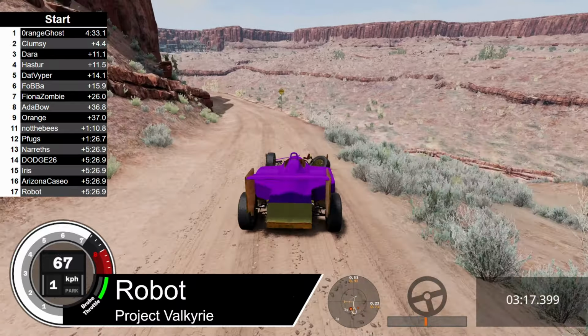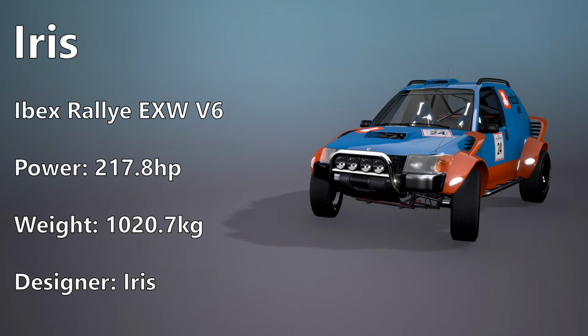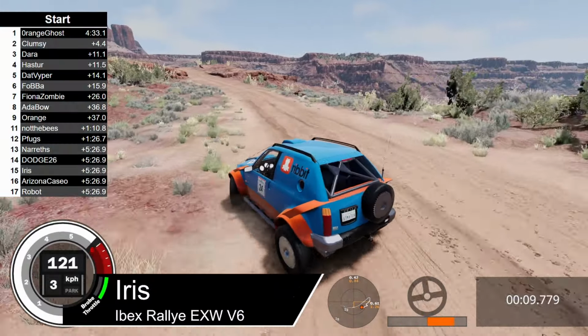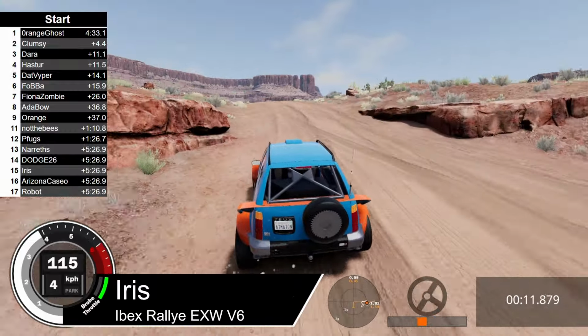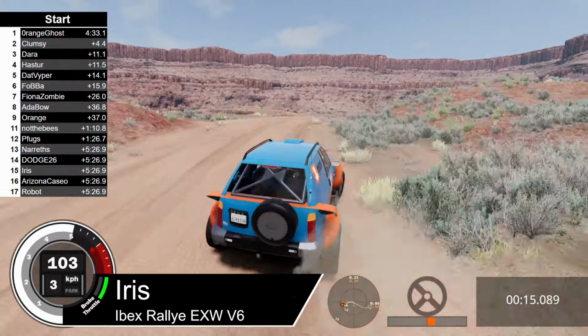Oh, look at that front wheel collapsing. That is likely not going to reach the end, as we now switch on board with Iris, who's just starting the stage in the Ibex Rally. Very committed during the first stage. That ended up being her undoing, overshooting a corner.